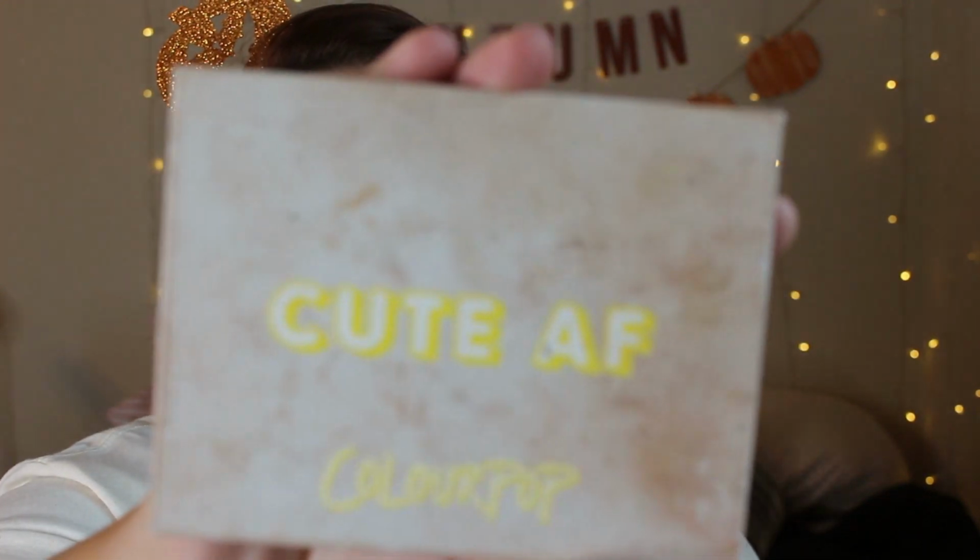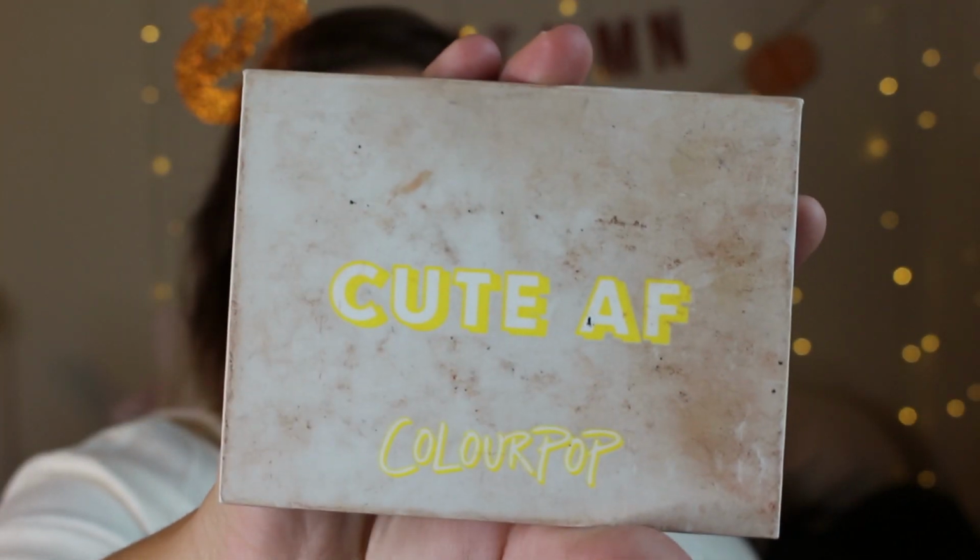I think I'm going to be using two palettes. This is one that I used last year. As you can see, it's well loved. This is my ColourPop Yes Please palette. I think it's the first eyeshadow palette they came out with, and I got it the first time they released it. I really love it. It has a lot of beautiful colors in it.